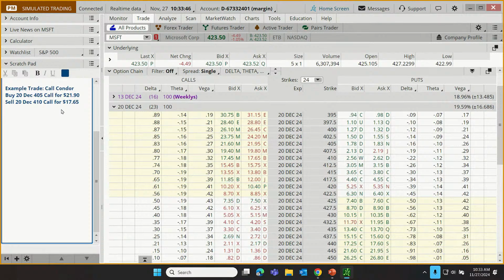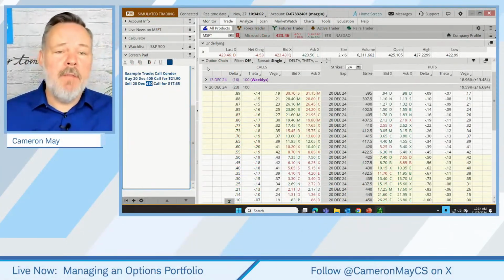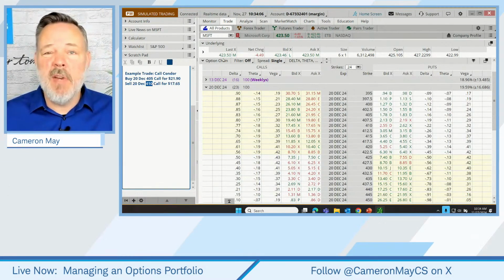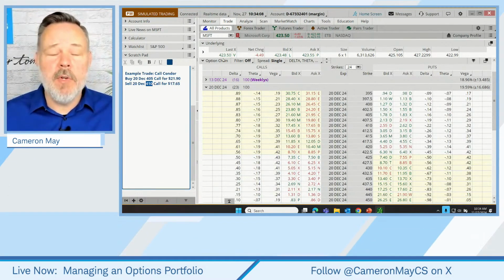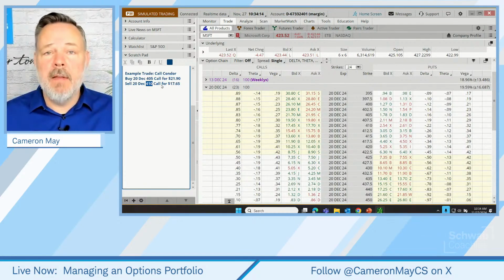And really, the conditions under which this would be accomplished is if our stock is above 410 at expiration. Then we buy the stock at 405. The shares are purchased from us at 410 with very rare exceptions, and we've made our money. So it's a bullish trade if we're above 410. Look where we are right now. We're close to, we're 423, working our way maybe toward 424. So well above 410. So that's the bullish call spread.